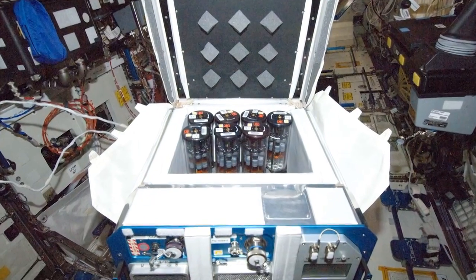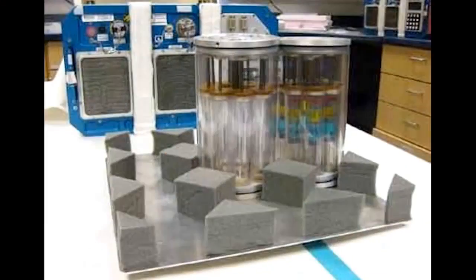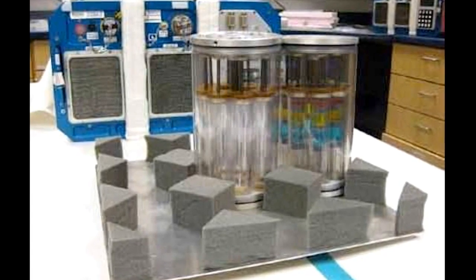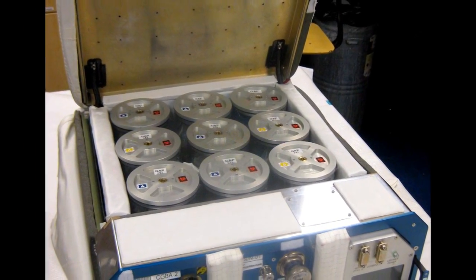So we got cells back sort of in these contained tubes. Some of them had already been fixed on station. We also got some cells back viable, which was an important part of the experiment. We weren't sure with all of the time constraints whether the cells would actually come back viable and in a position that we could test them once they got back to the lab, and in fact that worked well.